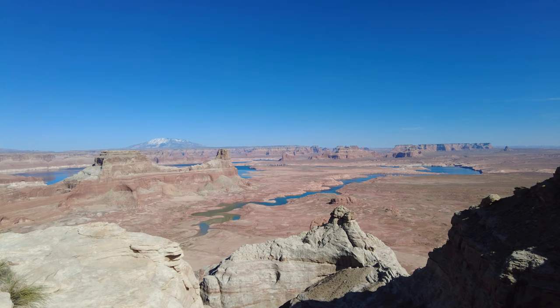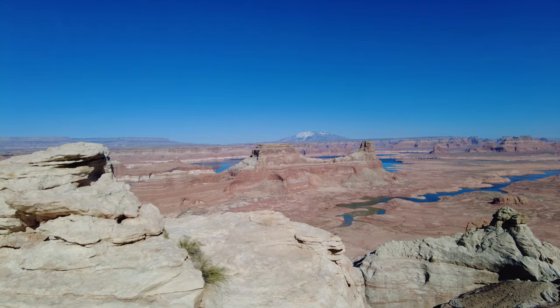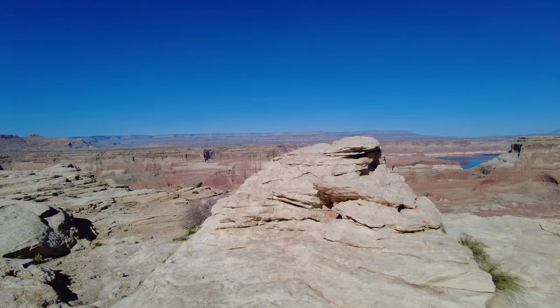That is Lake Powell below us. We are at Alstrom Point, and the views just go on for days. I saw this campsite a couple months ago as I was planning this trip, and I rerouted, changed the entire trip to come down here just for this campsite.